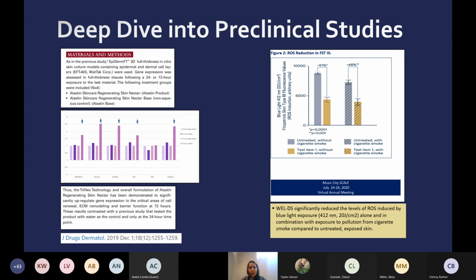So they say that because they saw statistically significant upregulation of matrix genes after 72 hours, then they can claim that their product, Elastin Skin Nectar, remodels the dermis. So this is preclinical work using full thickness in vitro models. Here's another company, Skin Better, published at Scale, and they have an antioxidant product, and they looked at their product in an in vitro model and how well its antioxidant package can quench or help prevent free radical formation.